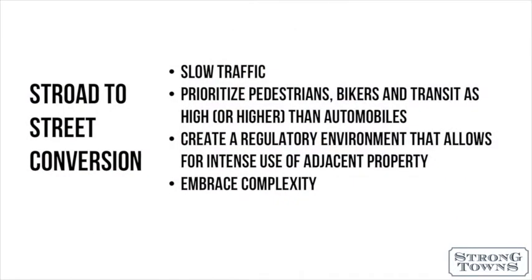If we want to turn our Stroads into streets, there's a few things we need to do. First, we need to slow traffic substantially. Fast-moving cars are not compatible with what's going on in a productive street. We need to prioritize pedestrians, bikers, transit, and other options as high or even higher sometimes than automobiles. We need to create a regulatory environment that allows for intense use of adjacent property. And we need to embrace the complexity of these very special places.